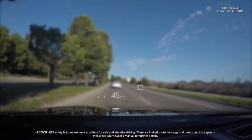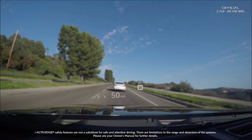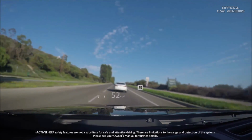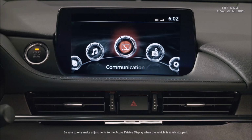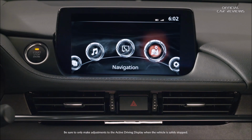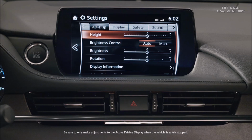And when information is available, the traffic sign recognition feature will show posted speed limits for your current location and select stop signs and do not enter signs as you approach them. To make adjustments on the active driving display, select the settings icon on the home screen and then select the active driving display tab. Select the desired item you want to adjust.